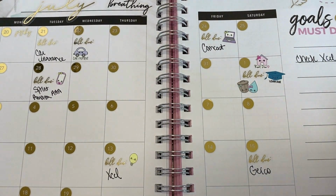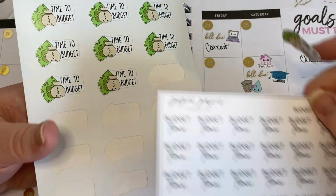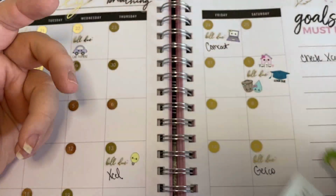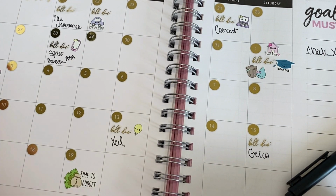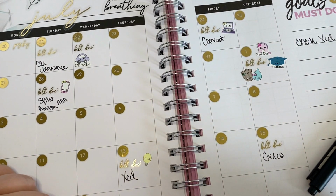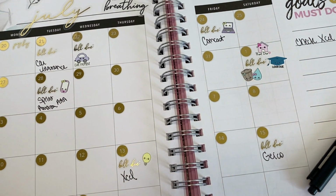And then I do have these time to budget stickers. I also have budget time stickers from Piper Paper Company. So just whatever I feel like. And I'm going to put this on the 19th because that's the day before I get paid for the next month. So I like to budget then because I can usually see it in my account and know the actual number, because it's not necessarily on my work site yet, but I can see it in my bank account.